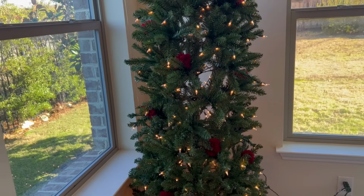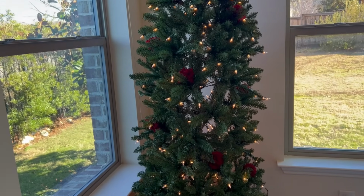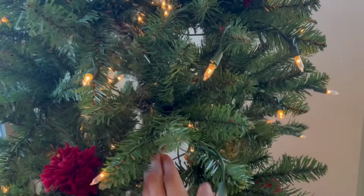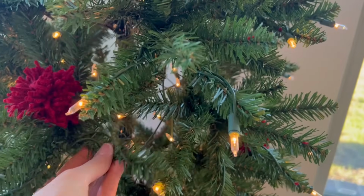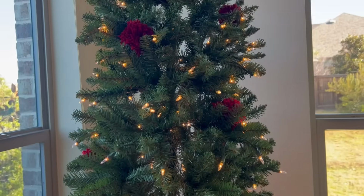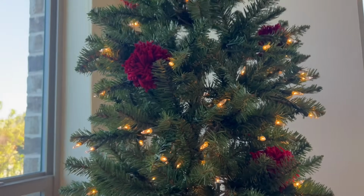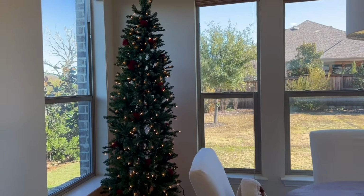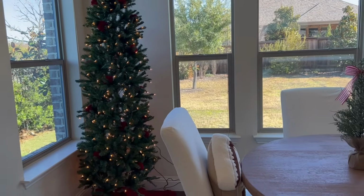Now, last year or the year before, I had a full-on gingerbread tree, but I really want to do something a little bit more chill. There's a really big hole in here, so I've got to try to cover that in. Wow, that was a huge hole. One of the things I don't like about Christmas is all the tree fluffing, but you know, yeah, so that's the only mistake I feel like I made. But otherwise, that is the tree this year.